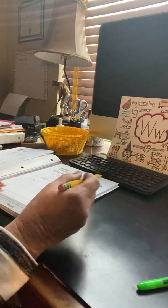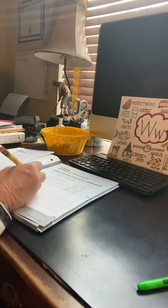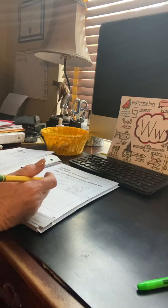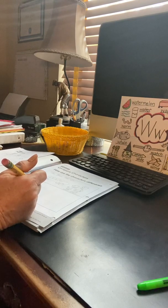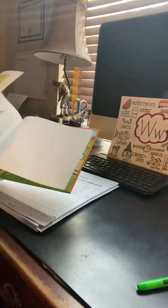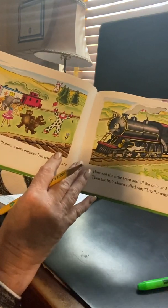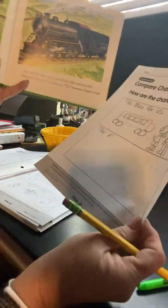The Bus for Us, it was people. And in The Little Engine That Could, the characters, what were the trains that talked, right? And they were the clown and the dolls and the toys. Those were the characters. Were there any people in the story? No, there weren't any people. They were all here. There's a good picture of the characters. So you know what? So I don't take any more time, I'm just going to finish drawing this later.